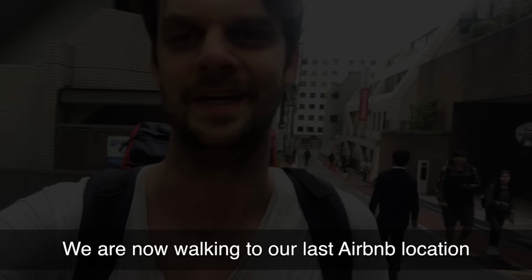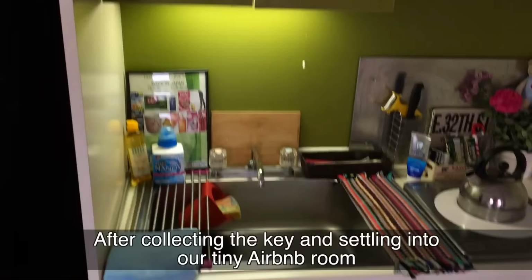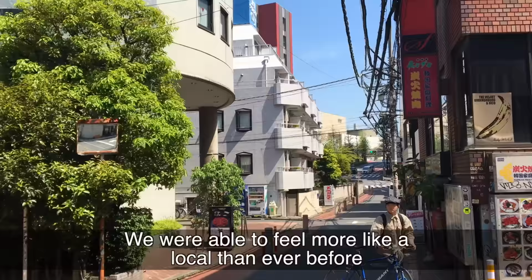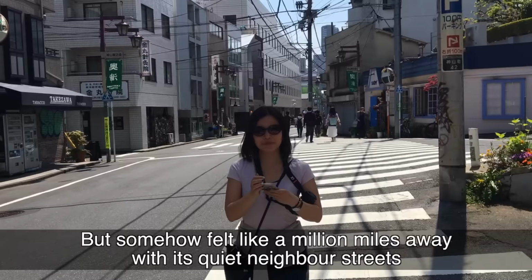We are now walking to our last Airbnb location, back on the original schedule, last couple of nights in Tokyo. After collecting the key and settling into our tiny Airbnb room, we were able to feel more like a local than ever before. The location was a brisk 10-minute walk from Shibuya Crossing, but somehow felt like a million miles away with its quiet neighborhood streets.